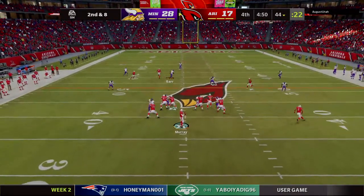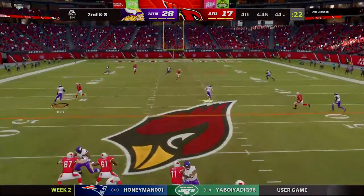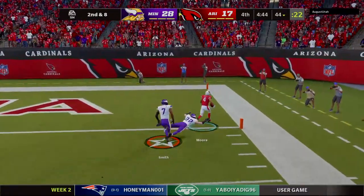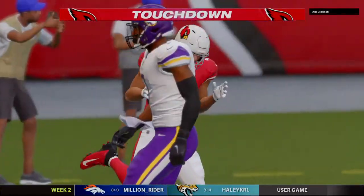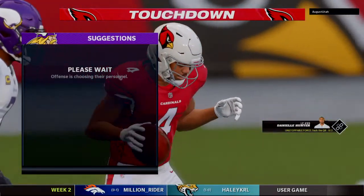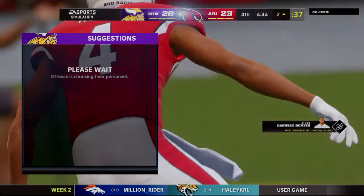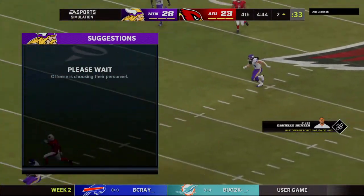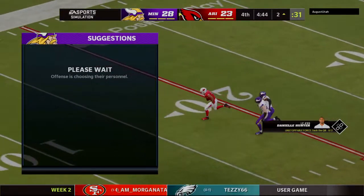Here's Murray. He's going to look deep for more. This is caught at the 20. Touchdown, Cardinals. Rondale Moore with his first career NFL touchdown. And the Cardinals have made it a one-score game again here in the 4th.